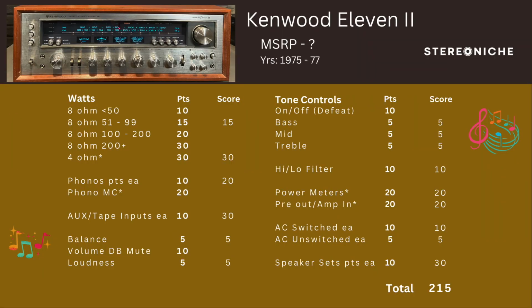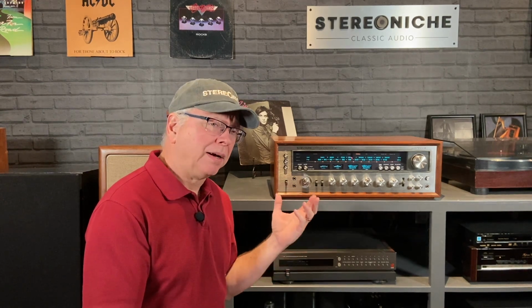So let's see. Looking at total points here, if you're keeping up, that gives it a total of 215 points, which is pretty respectable. I think it's a great bang for the buck. I don't run across a lot of Kenwoods, but when I do, they aren't selling in the current collectible market like a Pioneer or a Marantz. But I think you get a lot of value here. I think it sounds great.